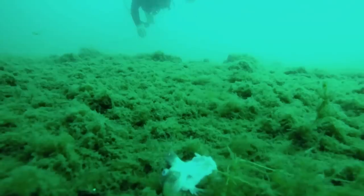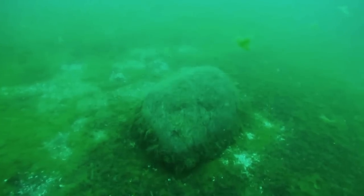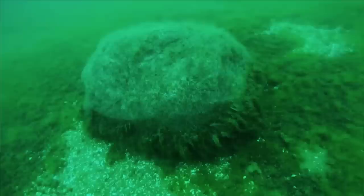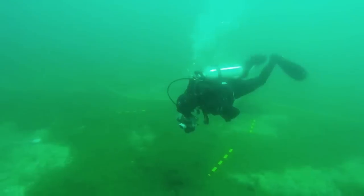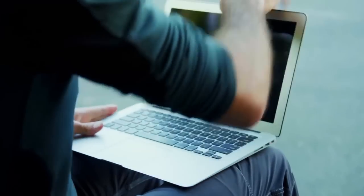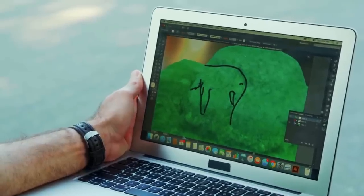Dolmens are structures that have been scattered around Europe for thousands of years. They consist of a large flat boulder resting atop several vertically arranged stones, and their purpose remains largely unknown. While some believe they were used as burial chambers or religious temples, their true purpose remains a mystery. Many theories have been proposed to explain their existence, but there's still no definitive answer.